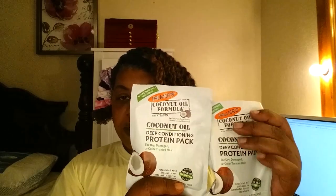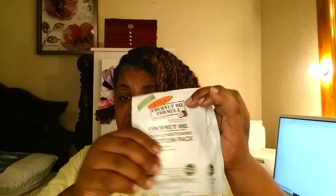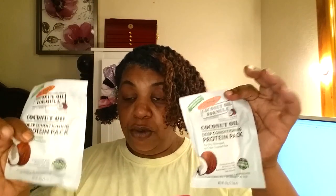Okay, I'm going to go in with Palmer's Coconut Oil Deep Conditioning Protein Pack for dry and damaged hair. Now, these are little packets that I picked up because actually that's all that I saw. And I see I got two of them. I don't know if it's going to take two to do my hair or not. But this is a sustainable source of coconut oil and Tahitian monoi. It has coconut oil, monoi oil, keratin protein, silk protein, and coconut milk.